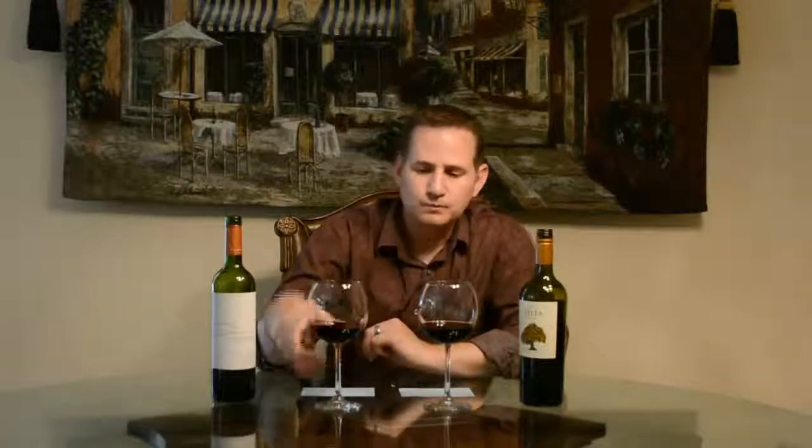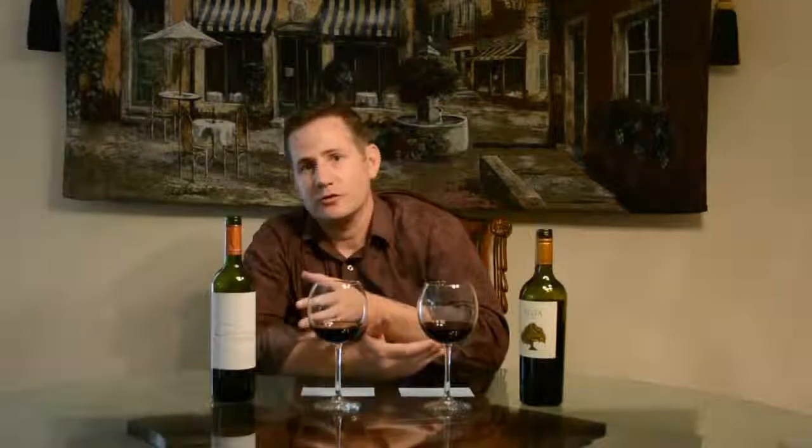The next one I'll try here is the Finca de Serra. This one is similar, but it's a little bit more complex. It's got a little bit longer finish, and the tannins are pretty good, nice and firm. So, if I was going to rate the wines, I'm going to lean towards this one. I'm going to think this is a better wine. And this one is not a bad wine. It would be great for some everyday drinking. That's how I'd recommend it to you if you came to the store.